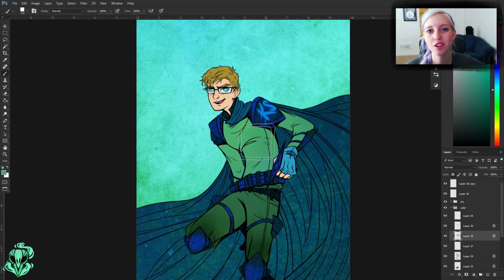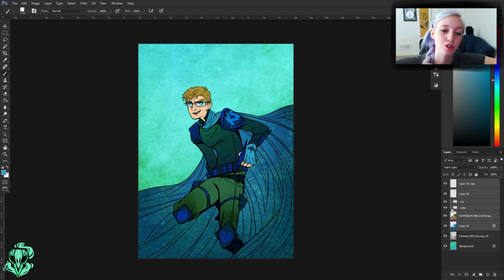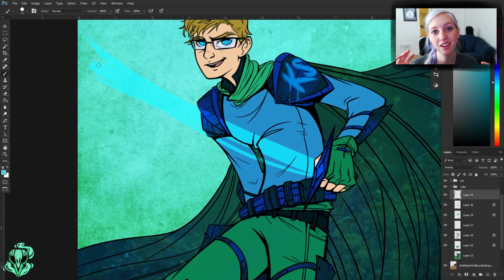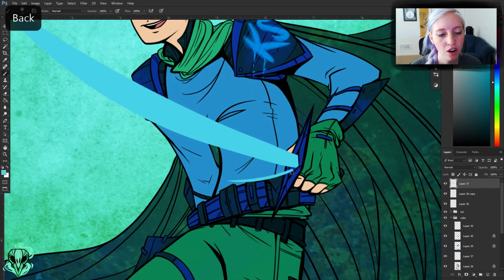So on this piece, when I started doing the shading, usually I go in and right away change the layer mode to a different one. Usually it's multiply, or sometimes it's overlay, because even with a darker color, overlay can make it darker and appear like a shadow.